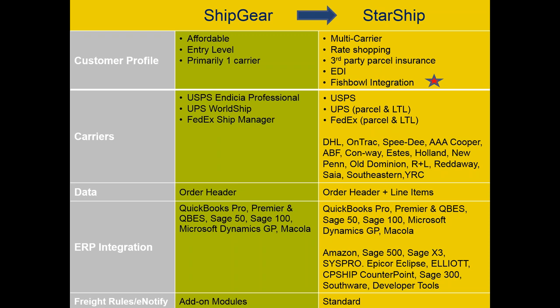And then here's some other of our systems that we work with. So if you have any other accounting systems that you work with or are familiar with these, we have about a handful to a dozen of those that we work with. And then we also offer, standard inside StarShip, our Freight Rules and eNotify systems. Those come right with your software purchase, and you're able to create Freight Rules based on customer types, and the same thing with branded email notifications. Those will go out when the shipment goes out. You can set up a schedule for when those orders get updated with the tracking info through that eNotify system, and you can set different templates for different customers.